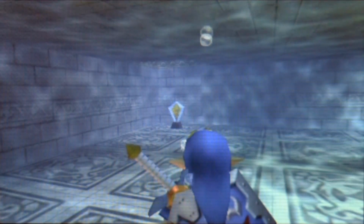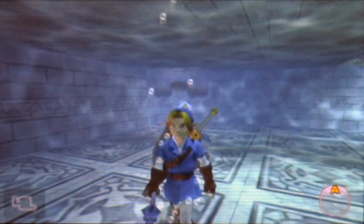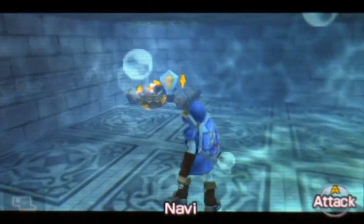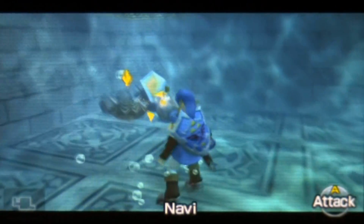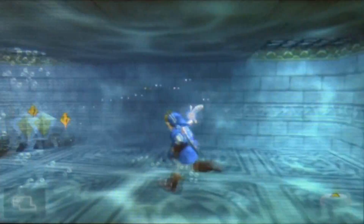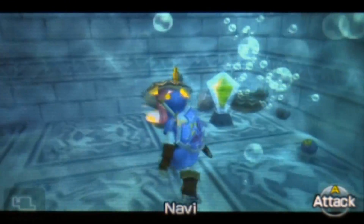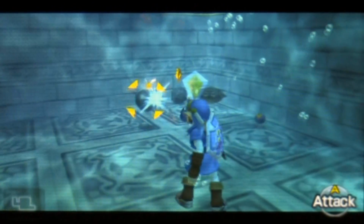You're going to want to hit that switch from afar. I find this to be the best method, because you're going to have your party, it's going to rain on your parade as soon as you enter this room. And then I recommend staying at a distance and targeting and hitting as many enemies as possible before getting yourself in the midst of the fight.